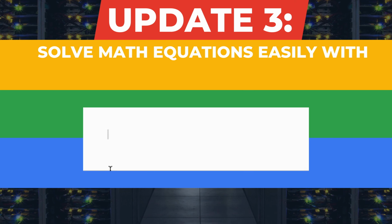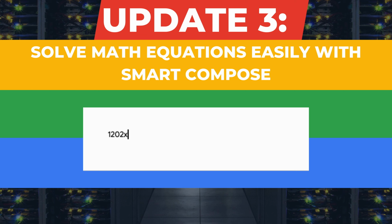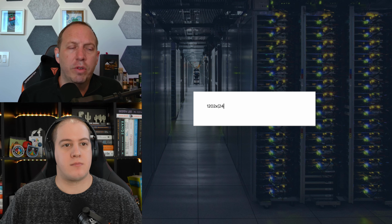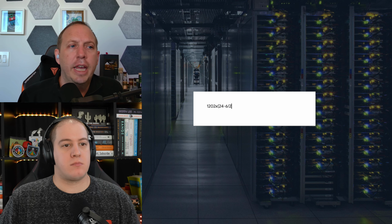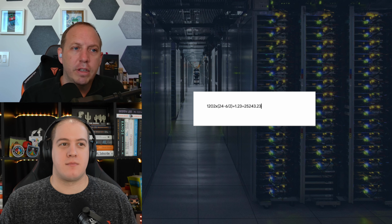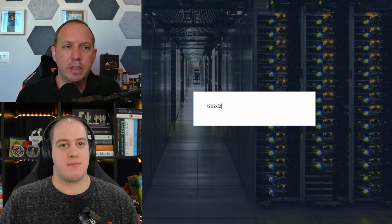Next, with Smart Compose, getting some more functionality here. You can solve math equations more easily with Smart Compose. So when you start typing a math equation that ends with the equal sign into your document, presentation or spreadsheet, comments or drawings, solutions will appear as gray text suggestions. This gives you a more seamless mathematical experience to increase productivity. I don't know how often I'll be using this one, but cool nonetheless to see that coming.